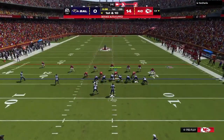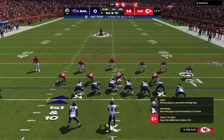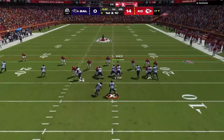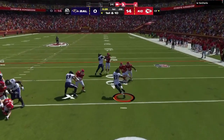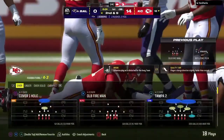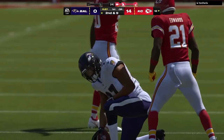The Baltimore offense at the line, set to get going. They've been outplayed early, no question. Down 14-0 already as they come up 1st and 10. They'll start on the ground with Dobbins. And he'll take this up only to about his 18-yard line. Just a yard on the first down carry, so it's 2nd and 9.